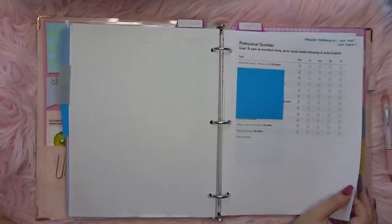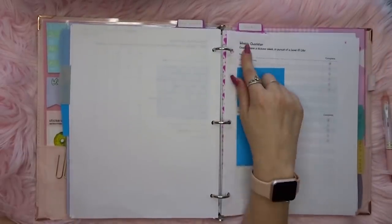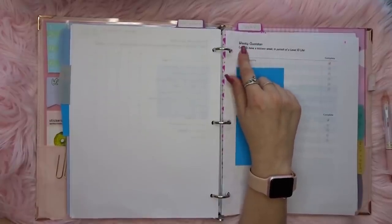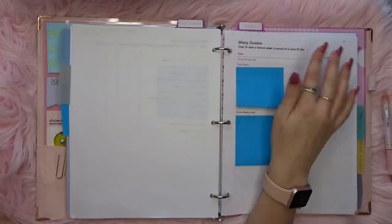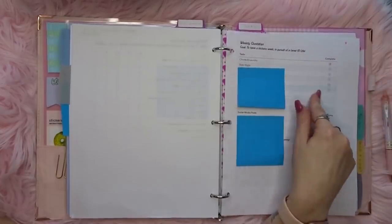And then I also started doing a weekly list. In fact, now that I think about it, this makes no sense because the word quotidian means daily. So this is my weekly daily. But my weekly list, which is just things that recur every week, like doing the chores and laundry, having a date night, stuff like that.